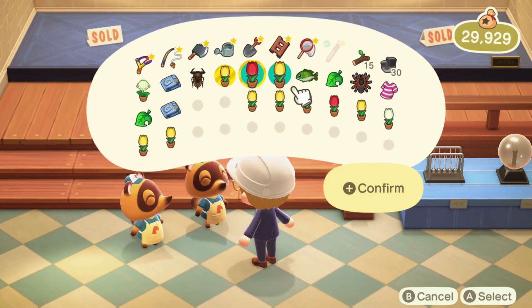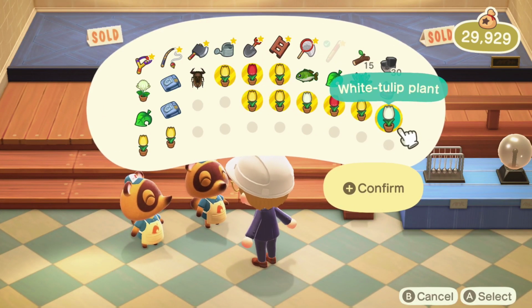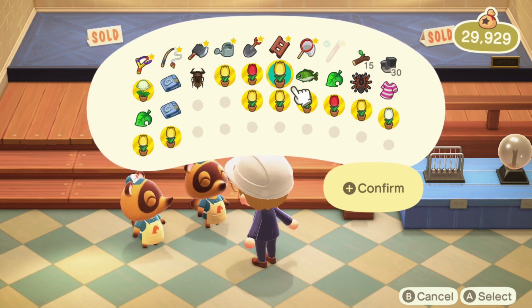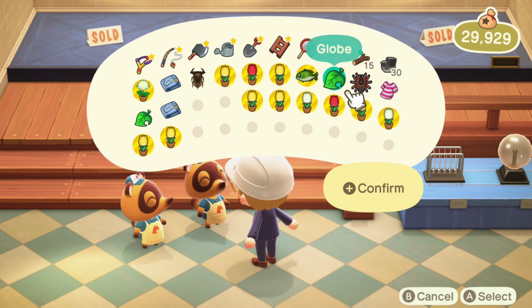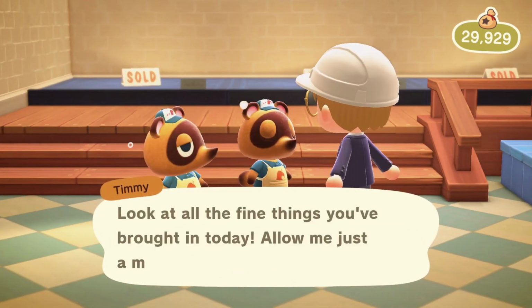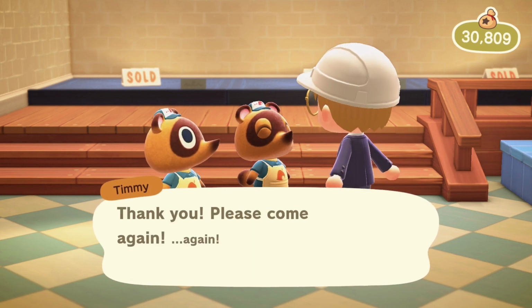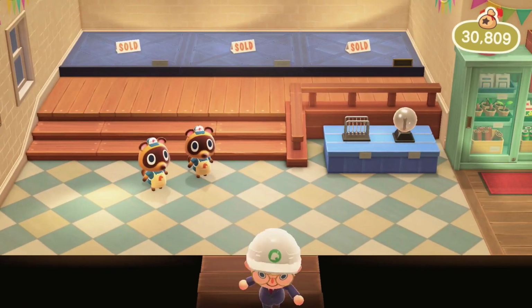Here you go, guys. Take some flowers because I don't want them. I don't want to plant them all. This would be your answer for why it's not sustainable. You just sold about 10 flowers for 880,000. That is why that is not a good source of income right there. That's like half a pocket of flowers.